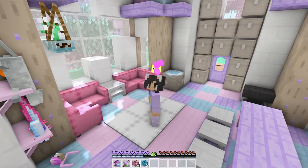Hold on. Don't move. The wandering trader has a treasure bag. Do I have emeralds? Yes. Oh, hello. I have money for you. One treasure bag, please. Thank you.